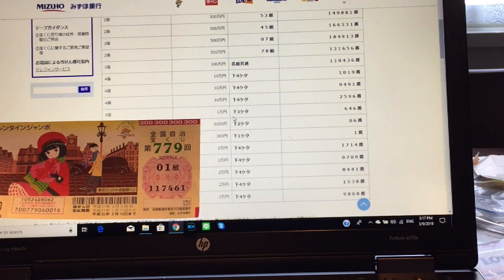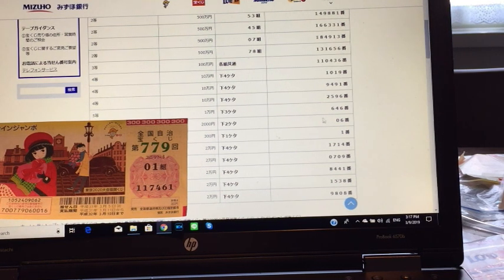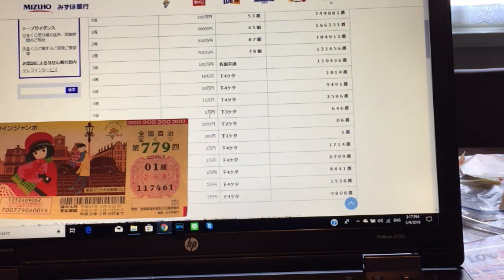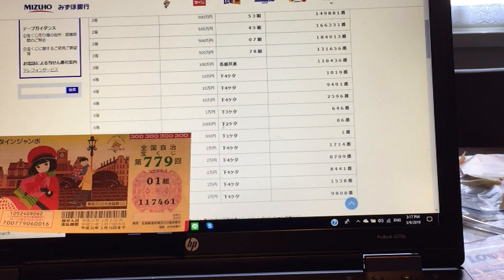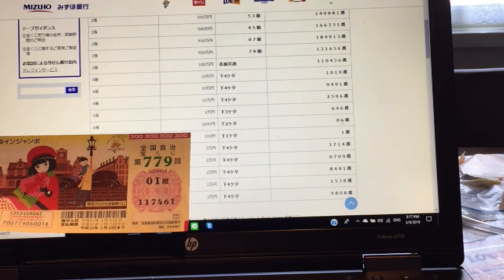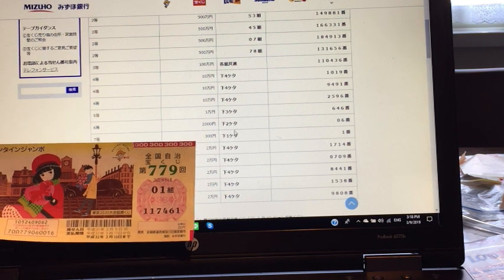Now for the fifth prize, you must match the last three digits of your numbers, must match these numbers. So 646 minus 461, no good. And the prize is Ichiman if it matches. The sixth prize, your last two digits of your numbers must match these numbers, 06 minus 61. And the prize is 2,000 yen, no good for me.